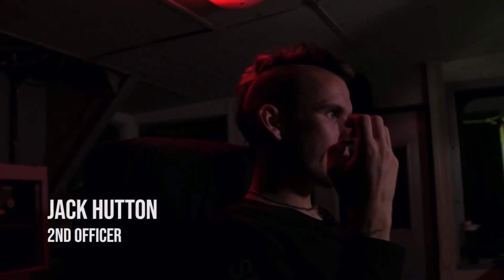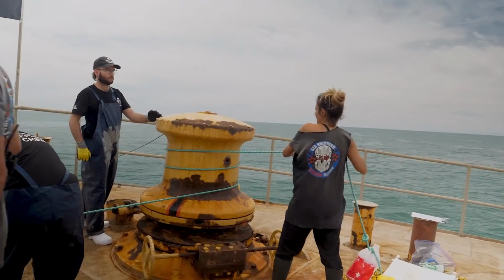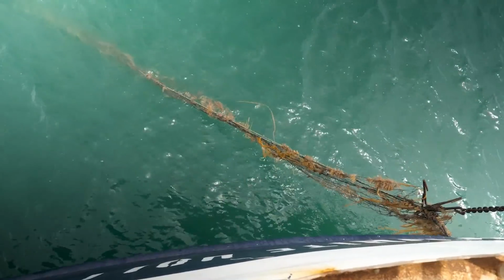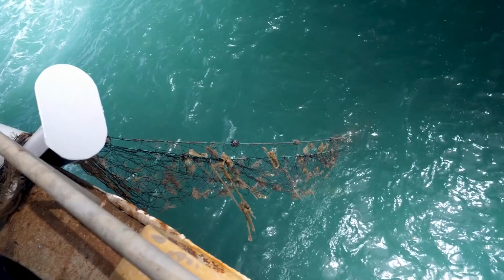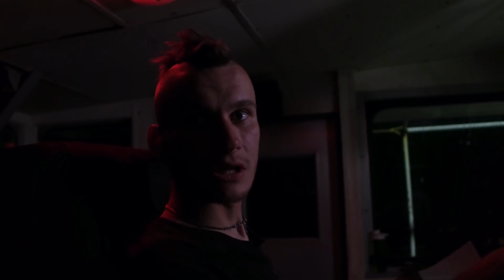Ghost nets are the biggest problem in the ocean right now. Yeah, it's a totoaba net. It's very, very old and dirty. 47% of ocean trash in our oceans right now is abandoned fishing gear.